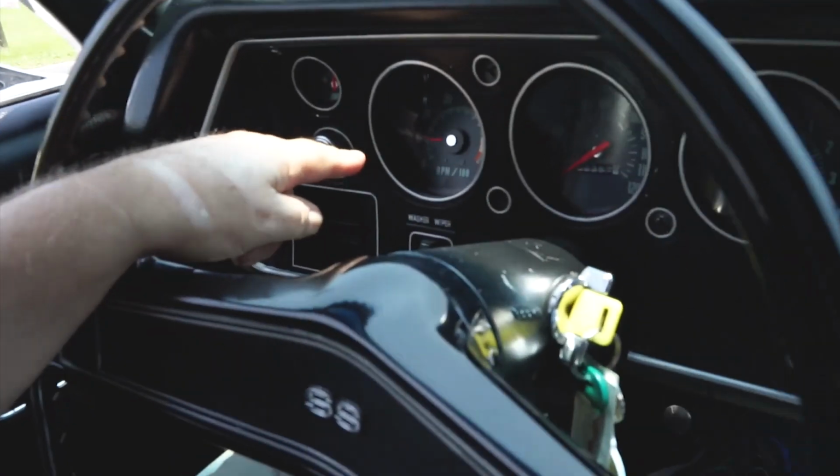Okay, we just fired up our 1970 Chevelle SS car. You can see that the tachometer is functioning as it should.